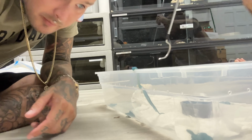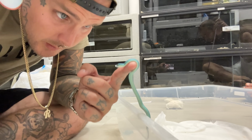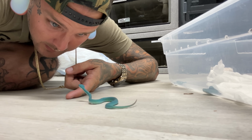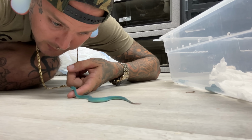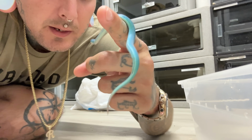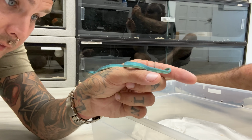Look at this guy. She's coming out. Hello, little creature. Hello, you tiny little thing. Would you like to crawl on me? There we go. Let's try this again. You gotta be a little more careful there, dude. This is like the raddest thing ever.